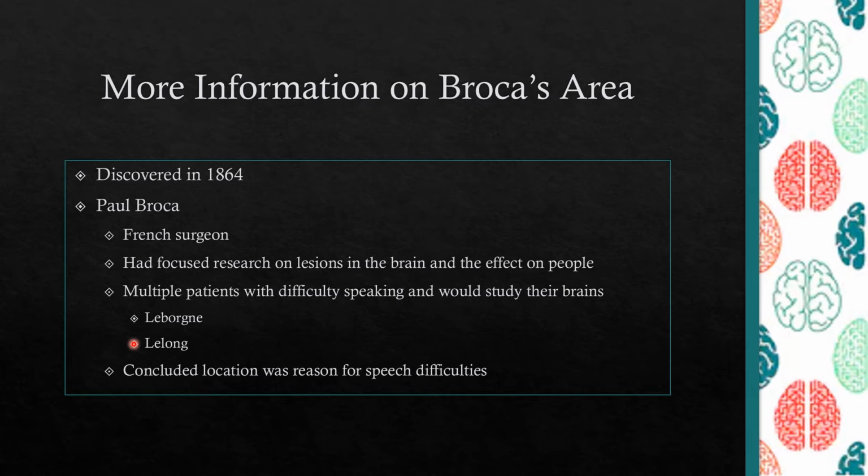There were many, many other patients with these same problems, similar to these 2 patients, where they could only repeat words, or could only say the same small number of words and would have difficulty with speech. And they would all have lesions in the same area of the brain. Therefore, Broca concluded that this location was the reason for those speech difficulties, and again, hence his last name, it became known as Broca's area.